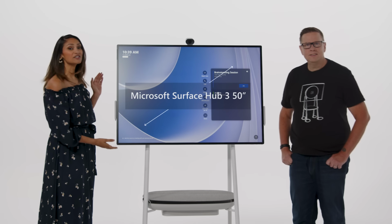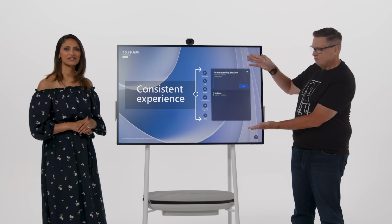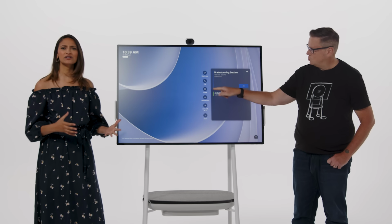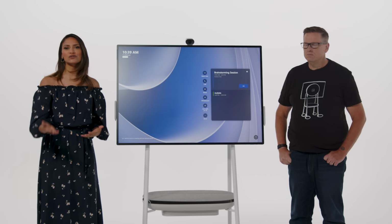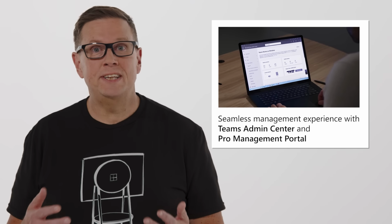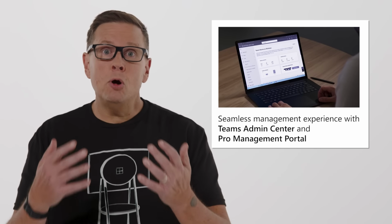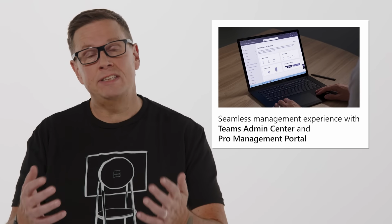First, we have the 50-inch Surface Hub 3. You can see that consistent Microsoft Teams rooms experience from conference rooms, but with the console interface, buttons, and screen content now all merged on the single hub screen. This means users can walk into any Teams room and enjoy a uniform experience. IT pros will also appreciate the consistent management experience through the Teams Admin Center and the new Pro Portal, allowing all devices in your organization to be managed together seamlessly.